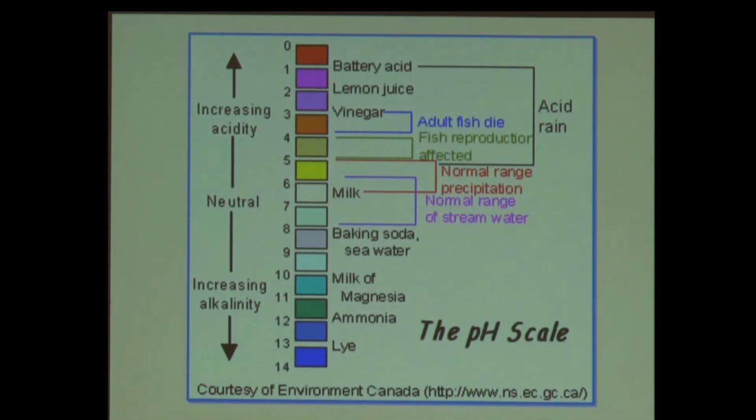The pH scale. Aquatic life lives between about 6.5 and 8.5. Outside that range, you can start having different problems. Fish die. It affects their reproduction.